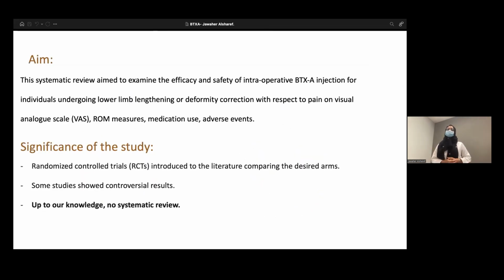So what is the significance of our study? Recently, a number of randomized controlled trials have been introduced to the literature comparing the botulinum toxin type A injection versus the placebo or intraoperative placebo injection or the normal saline injection. And a debate was raised about the routine use of botulinum toxin type A injection during such procedures. And to our knowledge, there was no systematic review and meta-analysis concerning this topic.